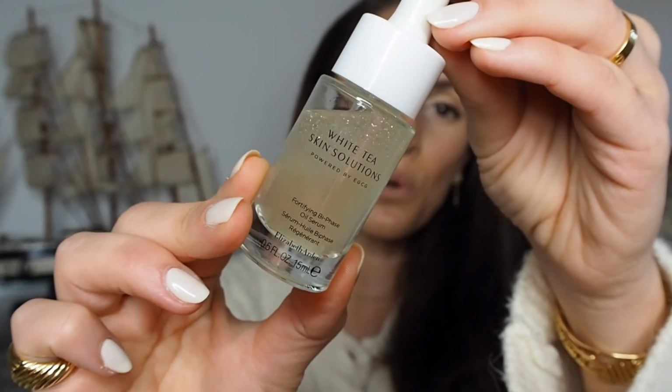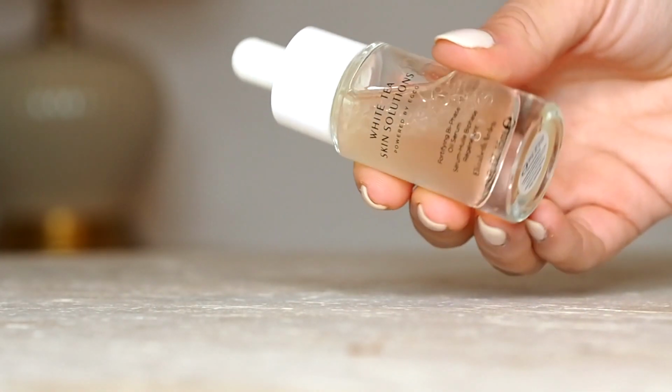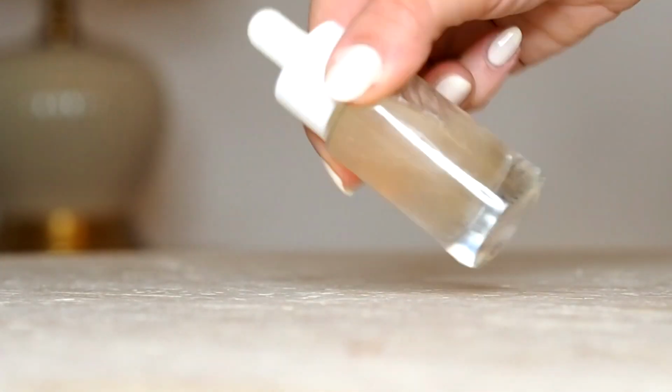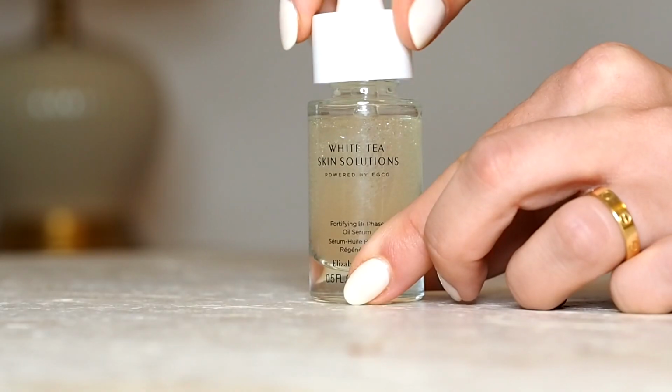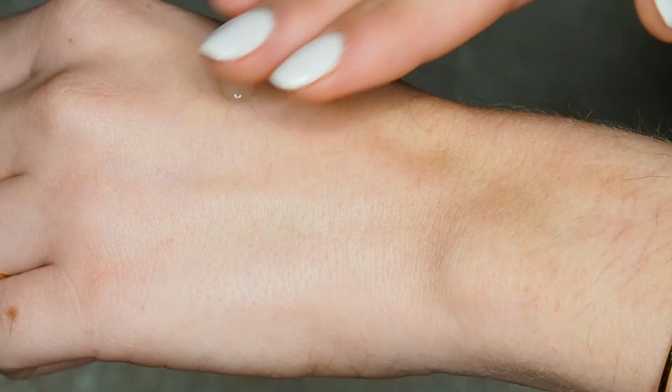From the same white tea skin solutions line, they've come up with a biphasic serum. Now this serum is also enriched with white tea active complex, which is that EGCG molecule I was just telling you about. It helps us reinforce our natural collagen, and it also promises to give us firmer skin in about a week. Once again, this product will be vegan, just as its sister cream, and it claims to have high absorption that is adapted to all skin types.